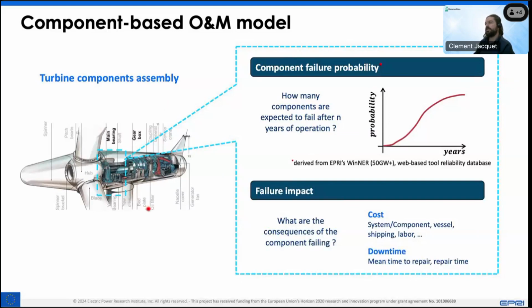Looking at the turbine assembly, if we are talking about the main components, such as the gearbox and the main bearing, those are components that are allowed to fail throughout the lifetime. We're not talking about the tower or the foundation. Those need to stand throughout the entire lifetime. But you accept that you may need to replace a few main bearings over the lifetime of your wind farm. So this is really the focus of what we want to discuss today.